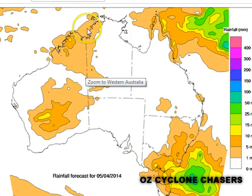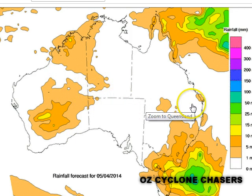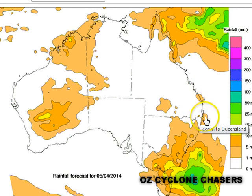and the western top end will continue to see some isolated shower and storm activity. And also the Goldfields part of WA will also see an increase in shower and storm activity, although that's outside of our area. Also in Queensland, just some isolated showers around the Hervey Bay coastline, and possibly even the far southeastern parts of Queensland on the weekend.